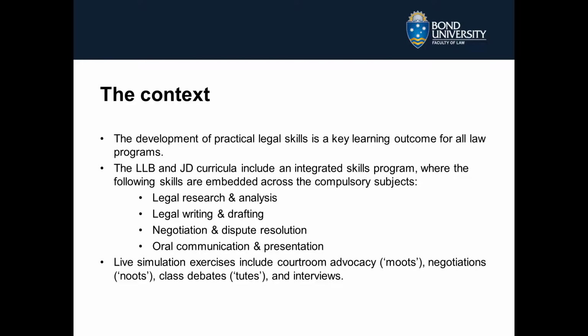Just a little bit of context. The Faculty of Law at Bond University identifies as a professional law school, which means that in addition to teaching our students the law, the doctrines, the rules, the principles, the theories, the context, we also place enormous emphasis upon preparing our law students for a professional career. So that means we try and teach the law in a way that's authentic and realistic and practical, but we also, in addition to teaching knowledge and understanding, put a lot of emphasis upon teaching skills and competencies while the students are learning the law.